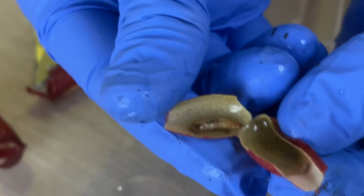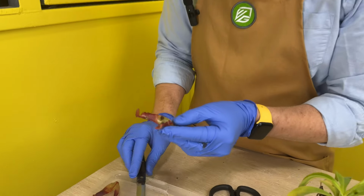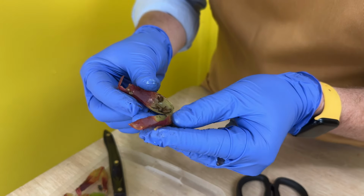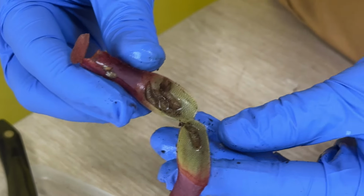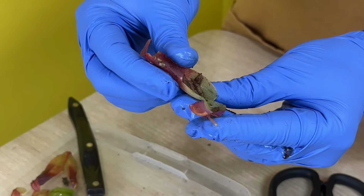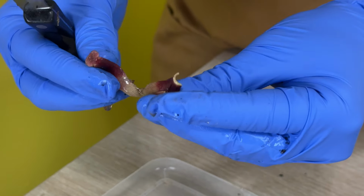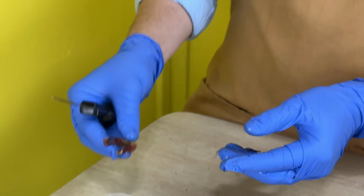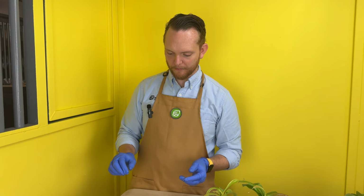Oh, this one got larva. I think we have a winning pitcher right here. This one got 1, 2, 3, 4, 5, 6, 7 larva. They're still alive, crawling down in there. They may live to fight another day because I opened it up. 1, 2. So it looks like the Alotta is by far the best consumer of bugs.